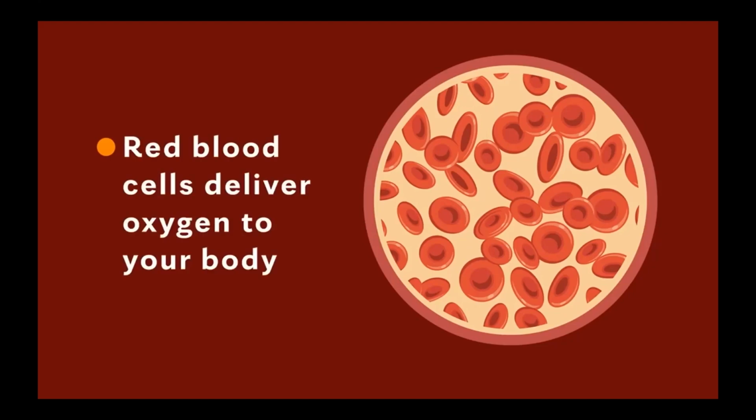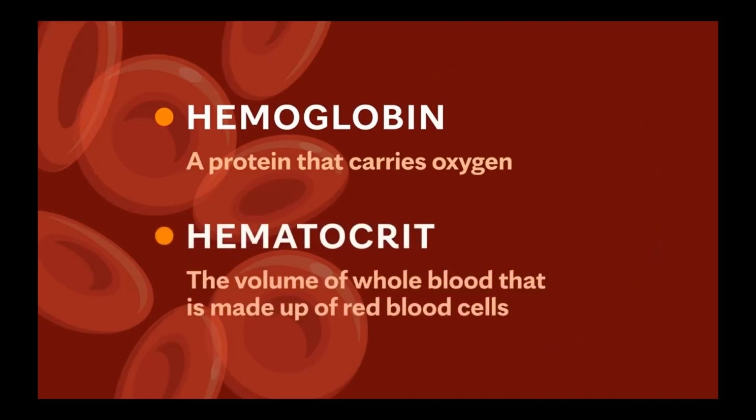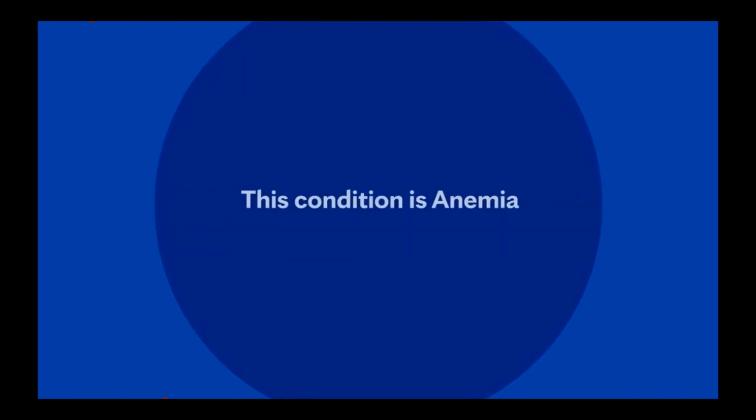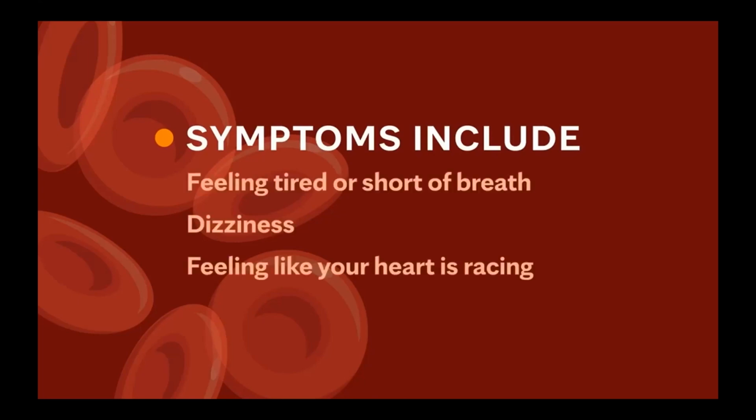Red blood cells deliver oxygen to your body. The amount of red blood cells is identified by your hemoglobin and hematocrit levels. Hemoglobin is a protein in the red blood cells that carries oxygen. Hematocrit is a measure of the percentage of the volume of whole blood that is made up of red blood cells. If your red blood cells are low, your body is not getting enough oxygen. This condition is called anemia. Symptoms of anemia include feeling tired or short of breath, dizziness, and feeling like your heart is racing. Tell your healthcare team immediately if you have these symptoms.